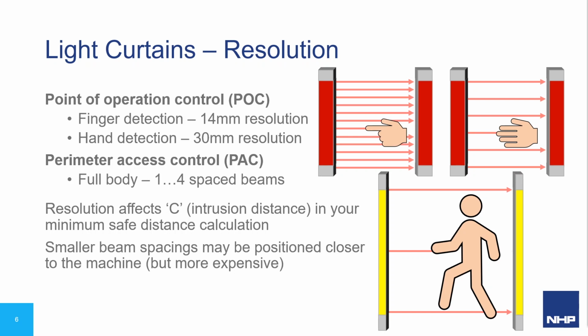For example, a 30mm resolution will detect your hand, but that 30mm spacing will still allow your whole finger to go through without detection, provided you're able to slide it between the gaps in the beams. Or a full body type 3 or 4 beam resolution, which has very large spacings, may allow you to reach in with your whole arm or leg before being detected. This intrusion distance has a very real impact on how far back you are allowed to install your light curtain. Tighter resolutions will allow you to position them closer to the machine. However, there is a trade-off on how economic this can be. More beams means more light emitting and receiving hardware, so we need to find the right balance of resolution and distance to ensure an appropriate level of safety without breaking the bank.